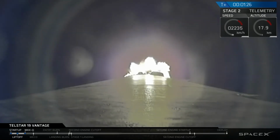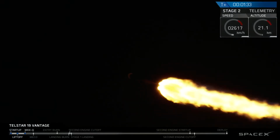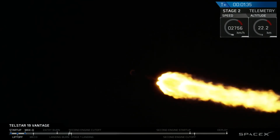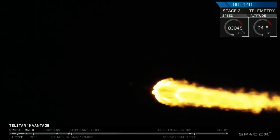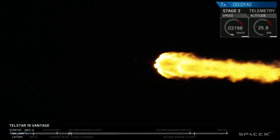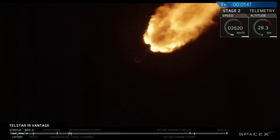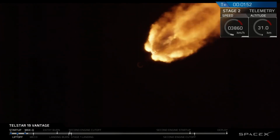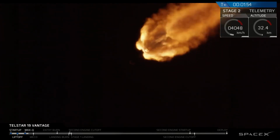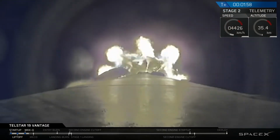Now, we're going to come through 3 events in pretty quick succession, and those are MECO, then stage separation, and then second engine start, or SES number 1. Those represent the cutoff of those 9 first stage engines that you see burning right now. Those will stop burning. Then the stages will separate once neither stage is burning, and then the second stage, once separated, will start its burn, and that's called SES, or second engine start number 1. Those three events will happen pretty quickly in a 10-second span, starting about 30 seconds from now. Again, MECO, separation, SES.